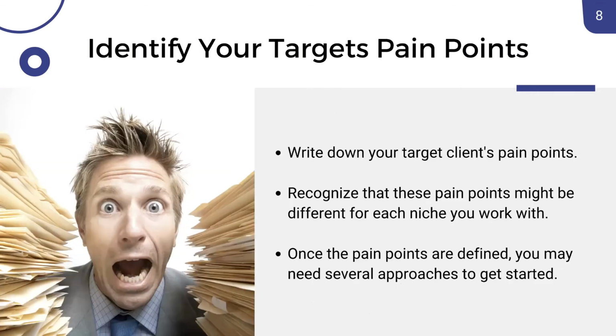So let's go into the big one: identify your target's pain points. The reason I say this is that you may have different target audiences, so you might have different pain points for each audience. The exercise we want you to go through is to write down your target client's pain points for each one. If you're going after dentists, restaurant owners, and IRS tax problems or payroll tax problems, each of those target audiences is going to have a different set of pain points.